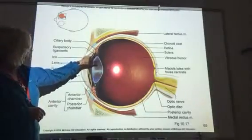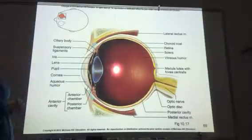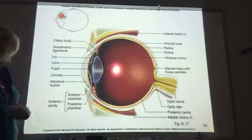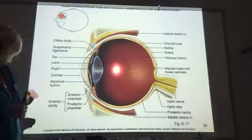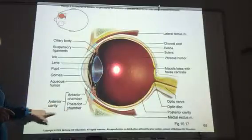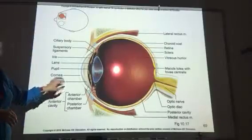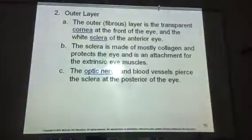Suspensory ligaments connect or hook your lens, keep it intact. What else? Ciliary body is what they hook to, so that's on the outside. Aqueous humor, like I said, very liquid, very water-like. And then we have the anterior chamber in front of your iris, the posterior chamber of your anterior cavity. So do make sure that you study that diagram. And I will stop there for a little bit.